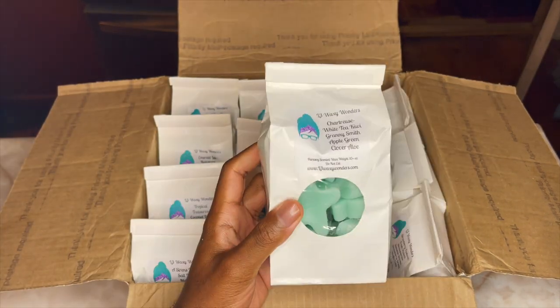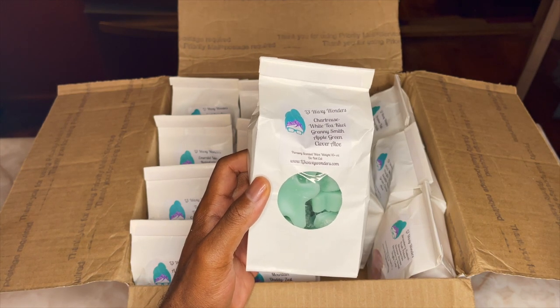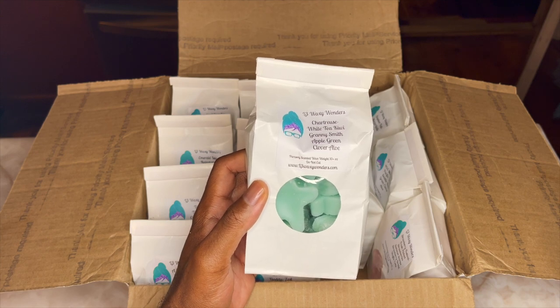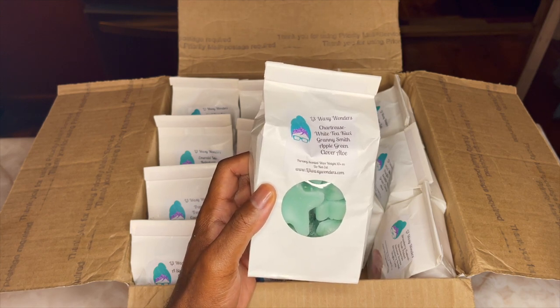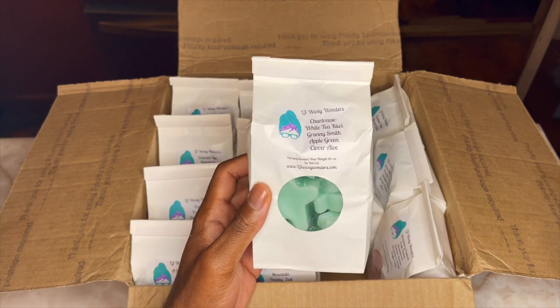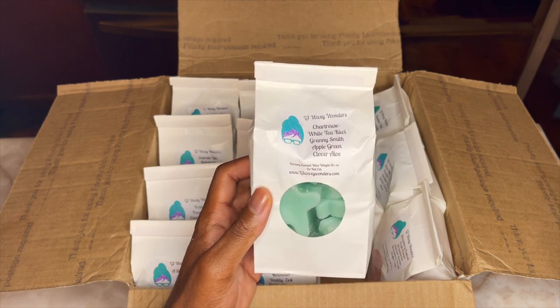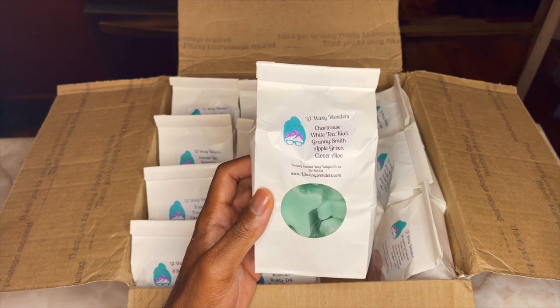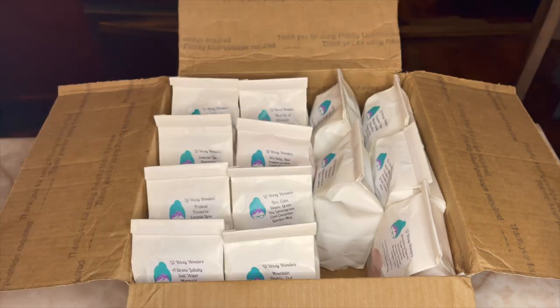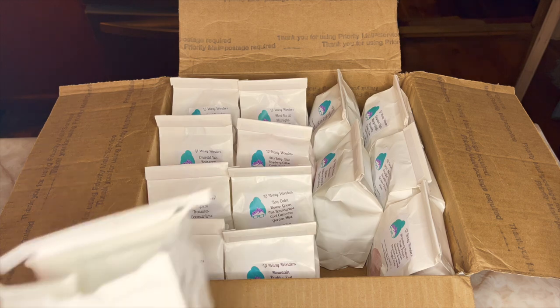All right. So next up we have here is chartreuse, which I'm surprised a lot of people do not know what chartreuse is. It's actually a shade of green, a yellowy green color. I named this because for some reason when I put these blends together, I thought of that color. This is white tea, kiwi, Granny Smith apple, and green clover and aloe. So I called it chartreuse. Nothing really crazy, just my brain.